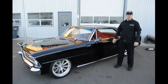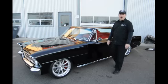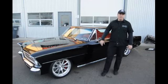We also won the Good Guys Golden Builder Award, the inaugural year of the top 5 cars of SEMA as chosen by the Good Guys Rod and Custom Association. This car here we built, like I said, from the ground up.